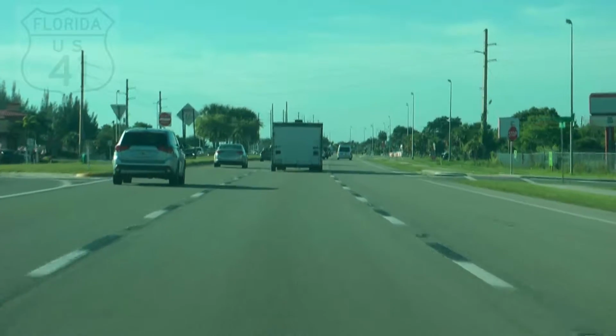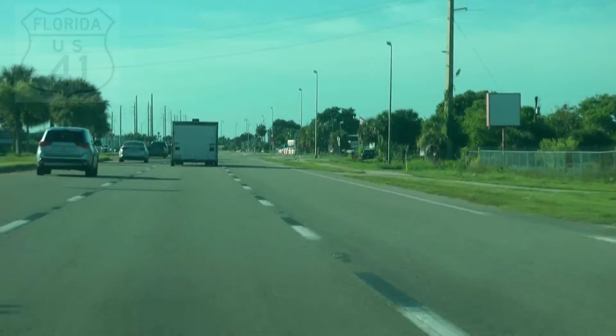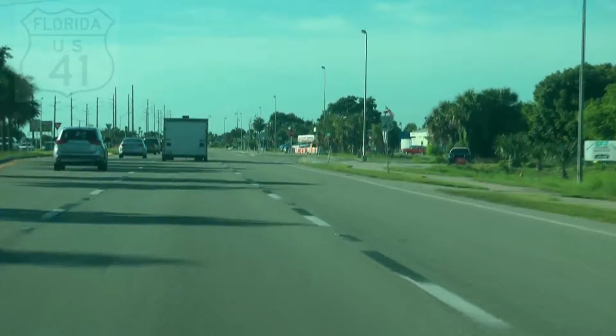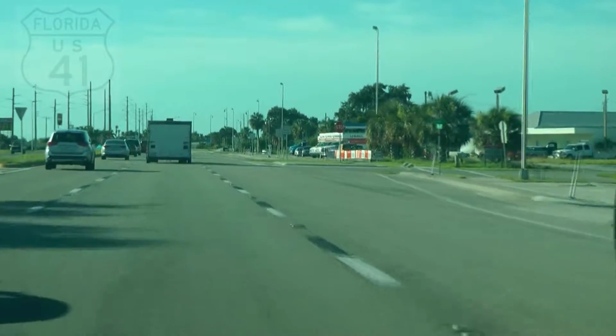We're going to be going over this bridge. It's coming up over here. I'll tilt the camera a little so you can see. It's 8:51 in the morning on a Friday. So hey, hope everybody's doing great.